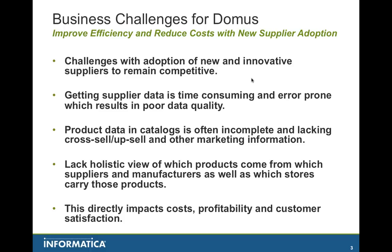What is also missing is the ability for Domus to take the supplier data and apply cross-sell and upsell, product substitution, and things like that. They have very challenging back-end systems that make it very difficult for them to be able to do that.